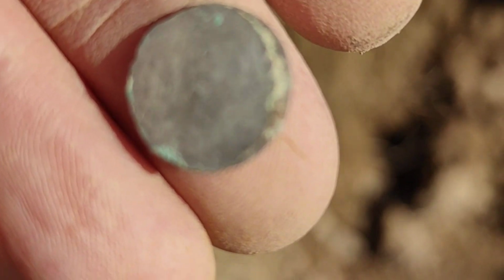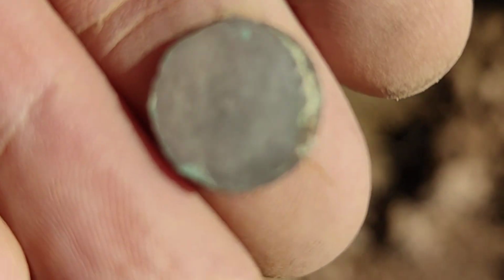Not been a bad day actually. 3 hammered, a silver coin, loads of other coins, buttons, musket balls. Yeah, so it's been a good day. Right, let's pack up.